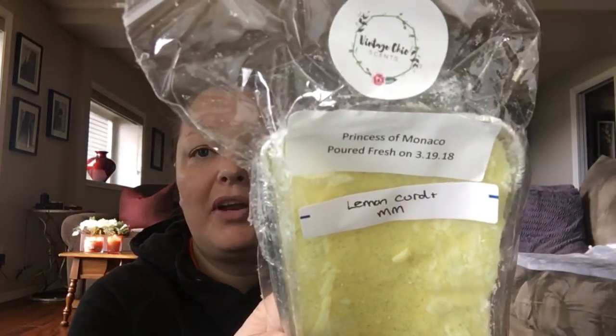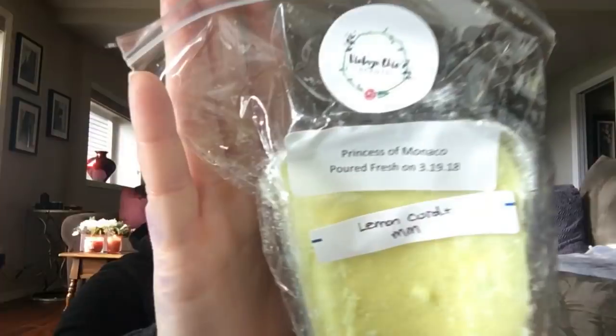As I've said before, one of my favorite scents from Vintage Chic Scents is Princess of Monaco, which is lemon curd and marshmallow. And when I said that if she poured it in a unicorn loaf, I'd buy at least 2 loaves, well, I did. So one will be chopped and one will be put away for a rainy day. This is so good. It is one of my staple scents.